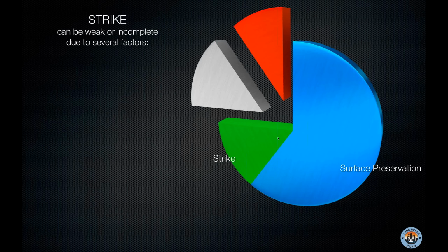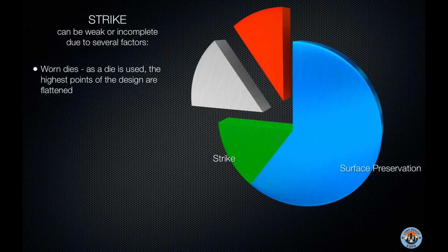Moving now to strike. That is our second area that we take a look at, and strike can be weak due to several factors. The most common reason that strike is found weak is worn dies. As a die is used, the high points of the design slowly get flattened out. As a coin die strikes hundreds and thousands and tens of thousands of coins, the finest points of the design end up getting weaker and weaker because it's metal striking metal, and it's going to cause a little bit of wear on the die. So the last coins struck by the die are not going to be nearly as sharp as the first coin struck from the die.